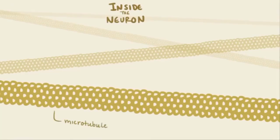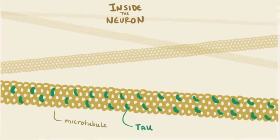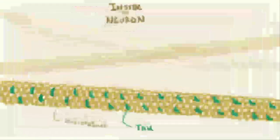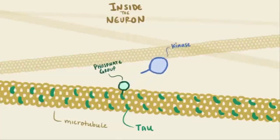of microtubules, these track-like structures that essentially act like a minecart shipping nutrients and molecules along the length of the cell. A special protein called tau makes sure that these tracks don't break apart, kind of like railway ties. Although, again, it's not completely understood, it's thought that the beta amyloid plaque buildup outside the neuron initiates pathways inside the neuron that leads to activation of kinase, an enzyme that transfers phosphate groups to the tau protein.